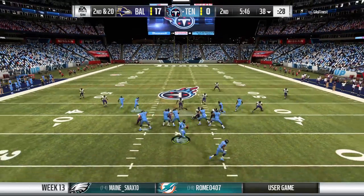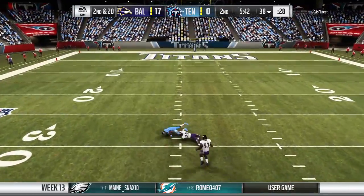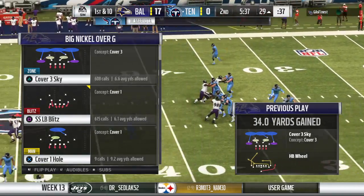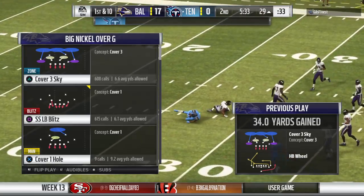Work to be done. To throw is Mariota. That's complete to Taywan Taylor. And he'll go down, but not before getting this inside the 30. An excellent pickup of 34 yards.